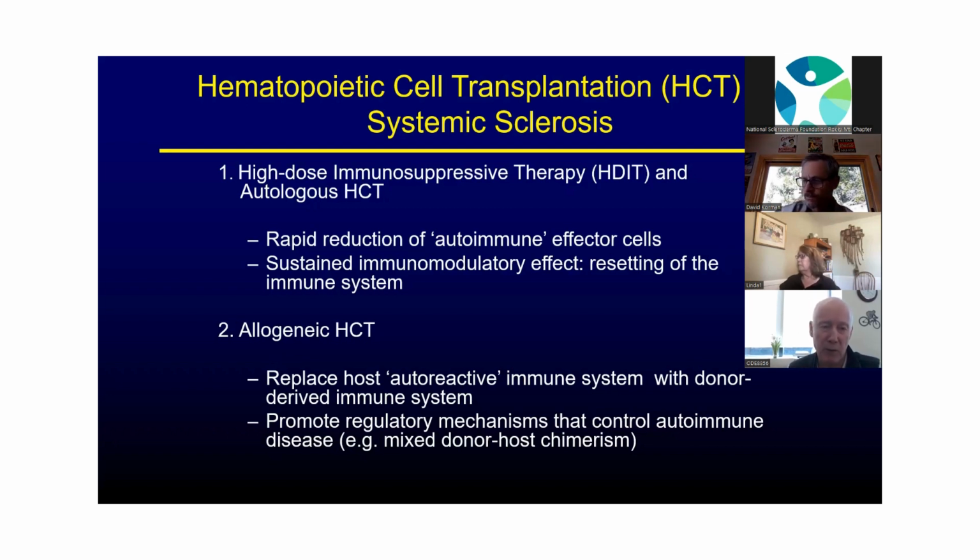There are two types of transplants. The transplant that we're doing primarily is autologous transplantation after high-dose immunosuppressive therapy. We get rapid reduction of autoimmune effector cells, and there's a sustained immunomodulatory effect, resetting of the immune system, although I don't have the data here to show you. And then there's allogeneic transplantation, where we would use a donor and replace the host autoreactive immune system with a new immune system that isn't going to react against the recipient in terms of causing systemic sclerosis. The other thing that happens after allogeneic transplantation is a promotion of regulatory mechanisms that can control the autoimmune disease process.